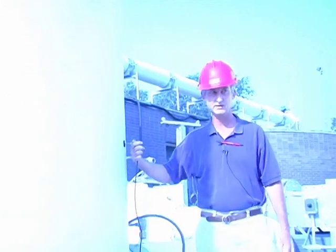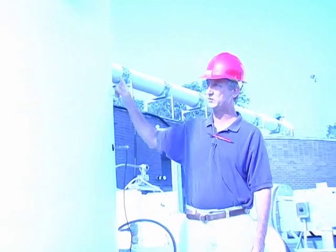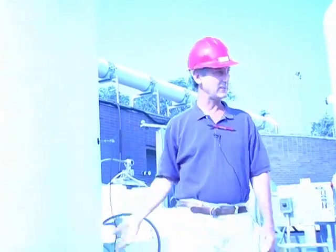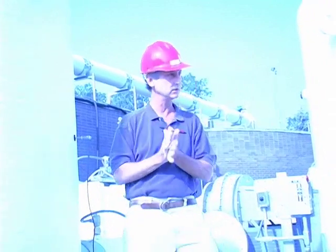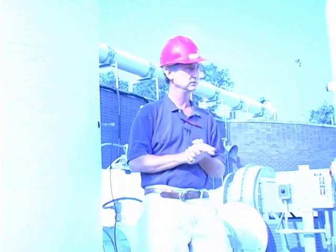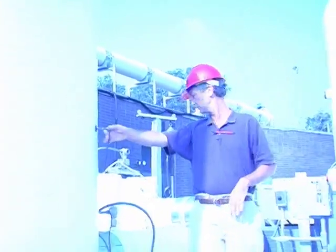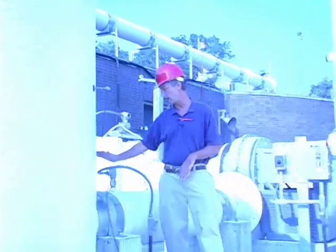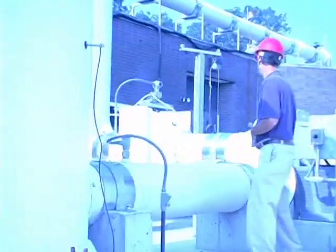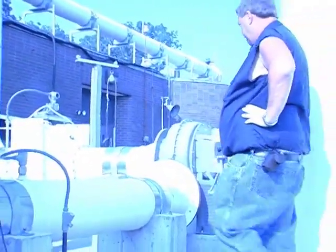This here is, I guess, just a temporary ground. And this is a ground that's going up through the carbon, because when you're passing air through it, you're creating friction, static electricity. Carbon will go if there's enough spark to it and heat. So it's got to be grounded. You have a flow monitor here, a flow and pressure monitor here, and a fan flow pressure monitor here as well.